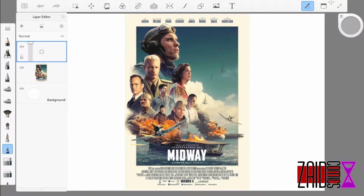So we're going to be looking at 2019's Midway that comes out November 8th, 2019. You can see this is a pretty well-designed poster. It brings in a lot of elements of classic movie poster design with more modern contemporary flair to it. I really like the design of this poster, and there's a couple of other Midway posters, but this one has a lot of graphic design facets to it that we could talk about, and some cool things going on here. So let's check them out.